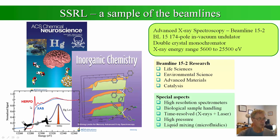And so you can see much more with the red line, the new camera, than the blue line, and that's kind of the point. Basically, research is all over the place here as well, all kinds of different areas of research. Life sciences, environmental sciences, we're interested in heavy metal toxicology, advanced materials, catalysis, electrochemistry, all kinds of different things.